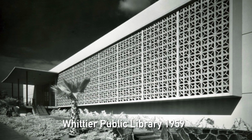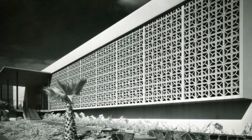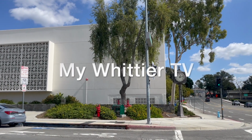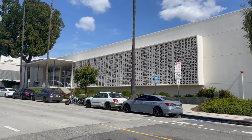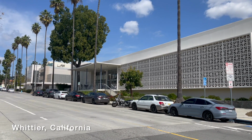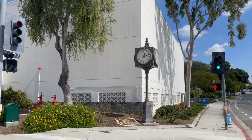Whittier libraries have been serving the community for over 136 years. In 1888, the first reading room was developed, and in 1907, the Carnegie Library was built. That was located on Greenleaf Avenue and Bailey Street, later torn down in the 1950s. June 1st, 1959 was when the Whittier Public Library was built, and the mezzanine was added in 1974.